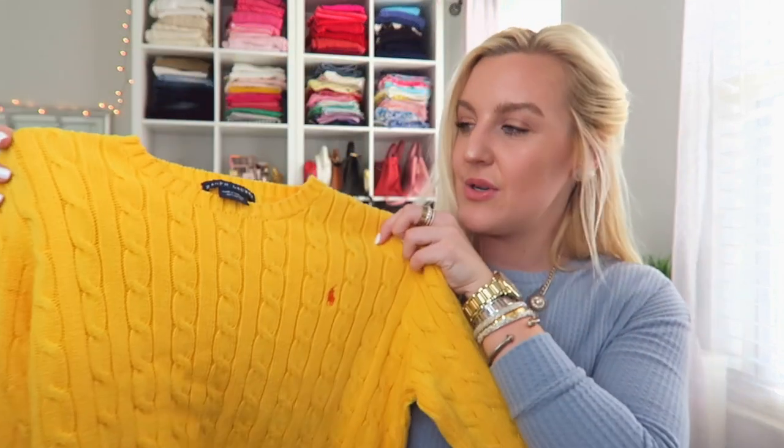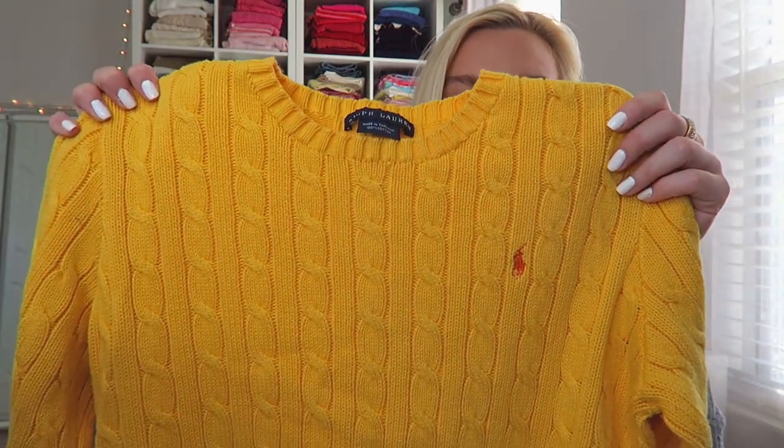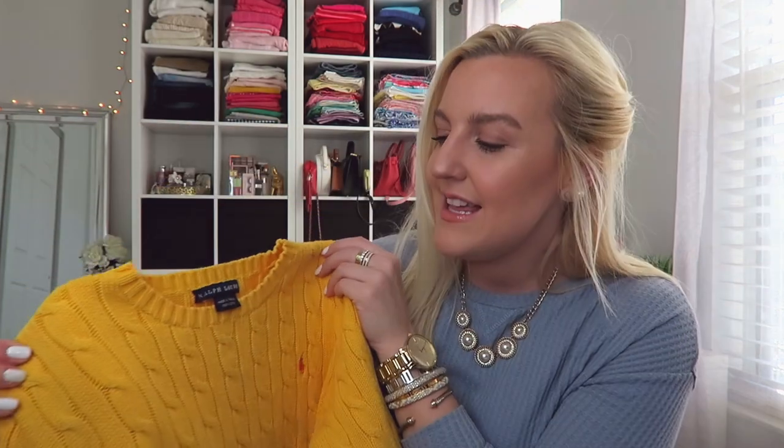You might have seen this in my OOTW because I did wear it this week because I filmed this video during the week, so that is why it's repeated, but I love it. It is this gorgeous yellow colored sweater from Polo Ralph Lauren. I love the cable knit detailing, but I feel like this color is so fun to include into your fall wardrobe because it's so happy and so cheery, and I feel like yellow is just like that little pop of sunshine, and even though it's not summer anymore, sun can still shine.